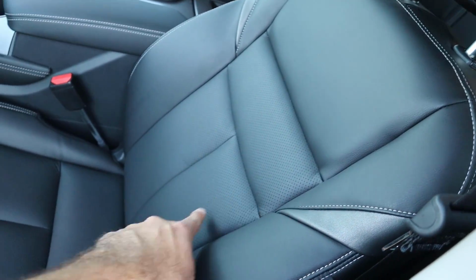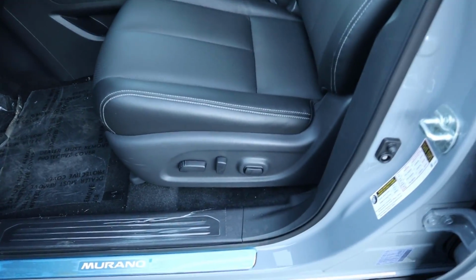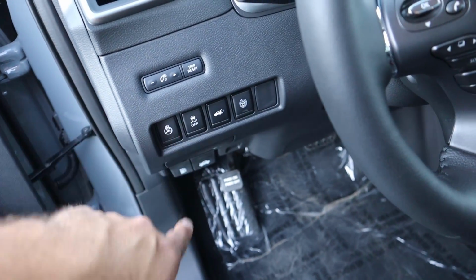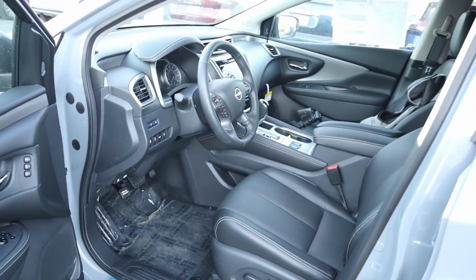Notice again perforated in the center portion of the seat. And there's kind of a look at the seat itself. Power adjustments on the side. There's your pedal layout down below. We got this for the heated steering wheel control, stability control, opening up the hatch, and then that's for the safety tech. And let's pop in.